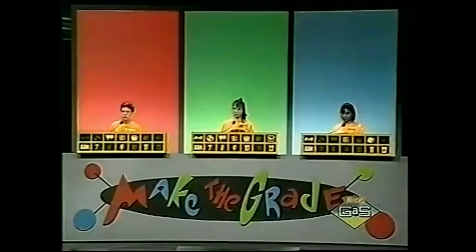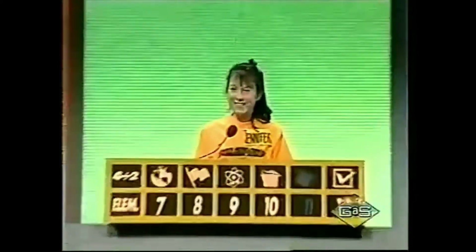The winner at the green desk is Jennifer. All right, Jennifer. Here you are in the honors round. You have a chance to win a lot more money and a great prize. Here's how it works. We have three categories. You're going to choose one of them. In 45 seconds, you must correctly answer seven questions in that category. Your choices for today are birds, fruits and vegetables, or colors. Which one would you like?